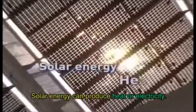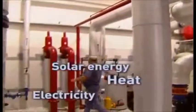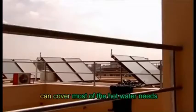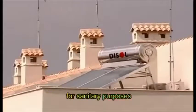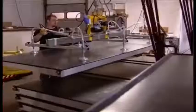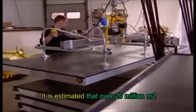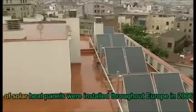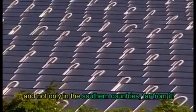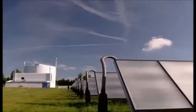Solar energy can produce heat or electricity. Solar heat panels installed on a roof can cover most of the hot water needs for sanitary purposes and can serve as a backup for domestic heating. It's estimated that over 20 million square meters of solar heat panels were installed throughout Europe in 2006, and not only in the southern countries, far from it.